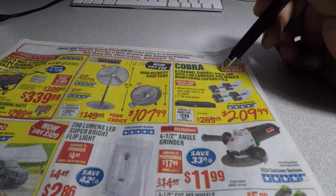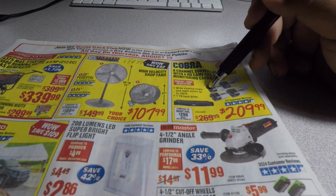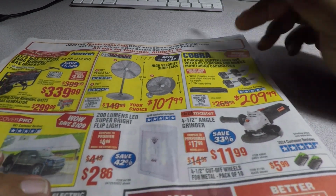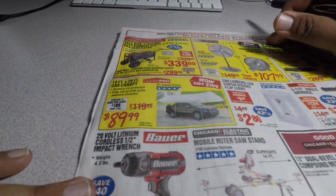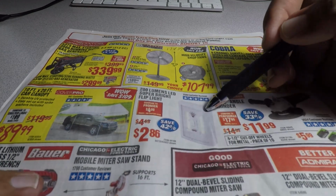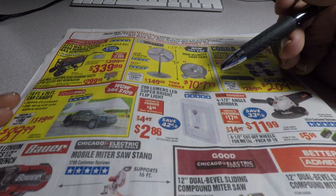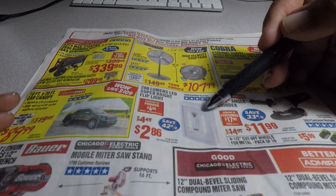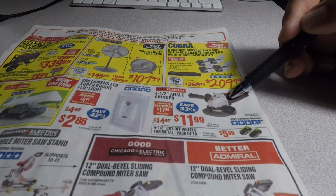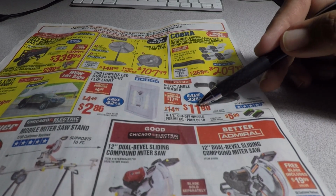Cobra 8-channel surveillance DVR, $209.99. It's a great item here. They updated their item, and now you can do live video on your mobile device. $89.99 for this canopy. We used to have a free coupon on these, and they were free last weekend. So if you want to wait and get a few of those, it's a great one. I still have to do the review on this. It's a good price. Definitely seen it cheaper.